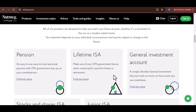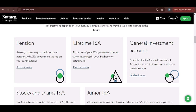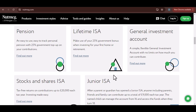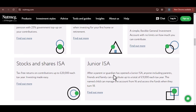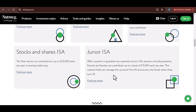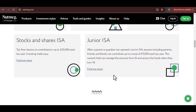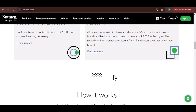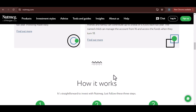So, before you pick a risk level, ask yourself, what's your investment goal? Are you saving for a house in 5 years, or are you planning to retire in 2 decades? Your time horizon plays a huge role in determining your risk tolerance. If you're young and have plenty of time to recover from market downturns, you might be more comfortable with a higher risk level. But if you're closer to retirement, you'll probably want to play it safe. It's all about balance.